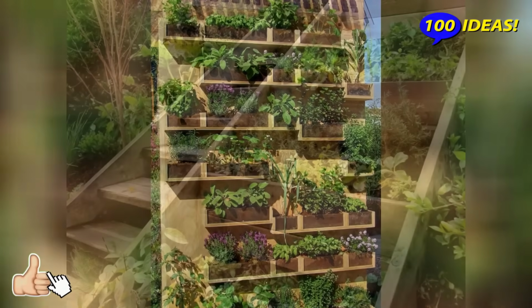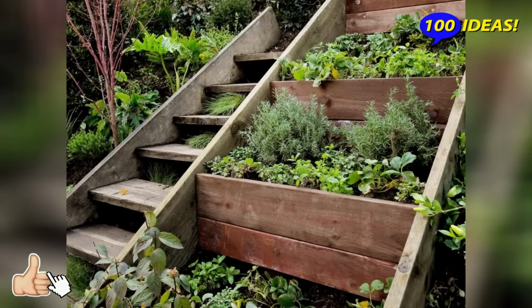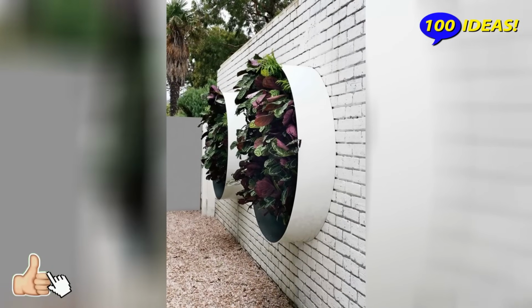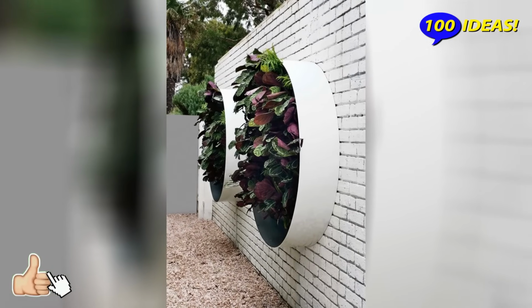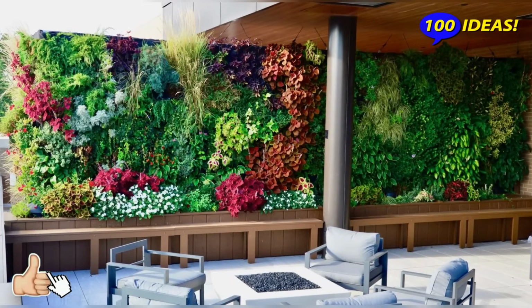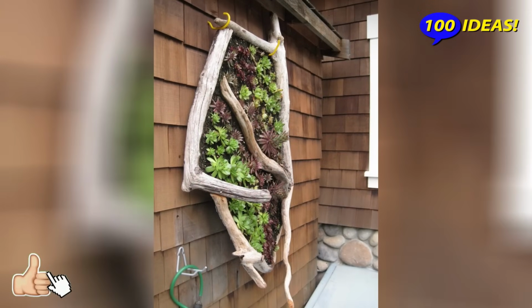On vertical beds grow perfectly peas, radishes, parsley, green onions, coriander, beans, and so on. A well-designed vertical structure will not require much time and effort. Children are especially happy with such beds, and they can be entrusted with taking care of them.